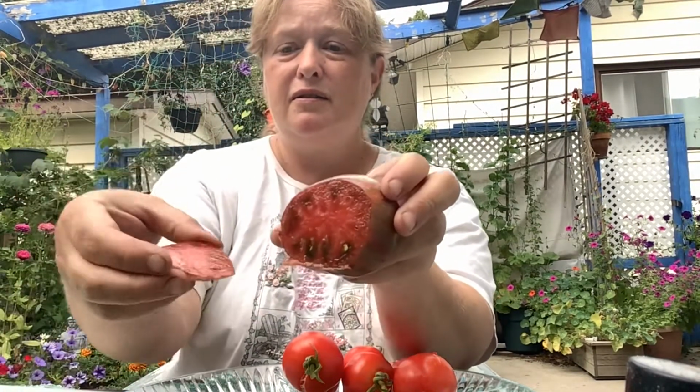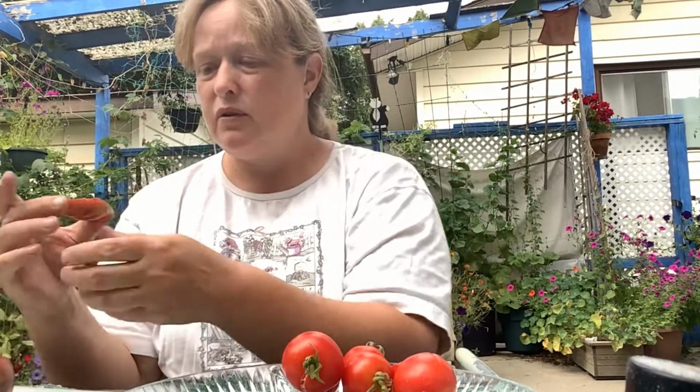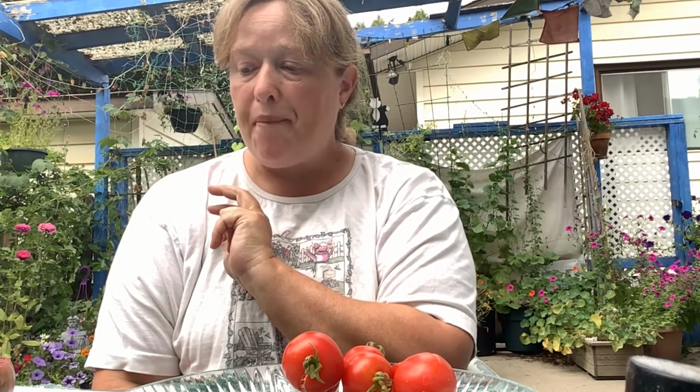All right, we're gonna take a slice. Okay, and there it is, looking good. All right, the first bite, I usually just eat plain on its own. You know what? It's not as bad as I thought. Not as bad as I've experienced in the past. Not that it's a bad tomato, but it's definitely more acidic. In past tastings it always came across as almost being too acidic for me.